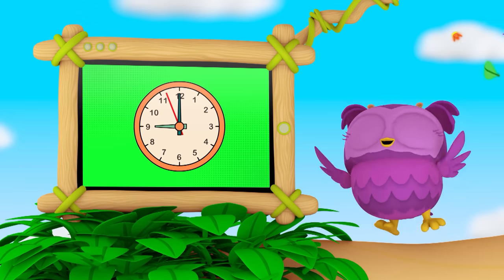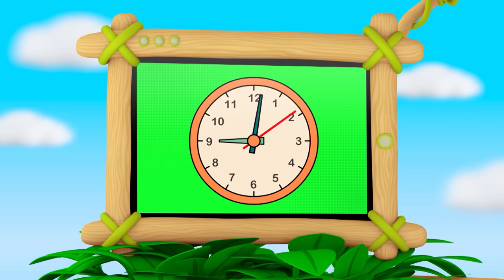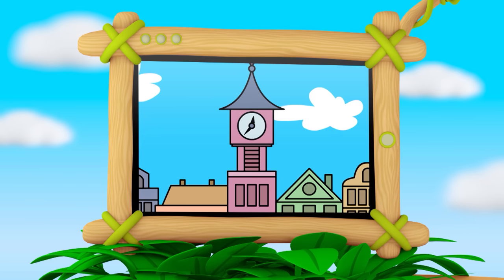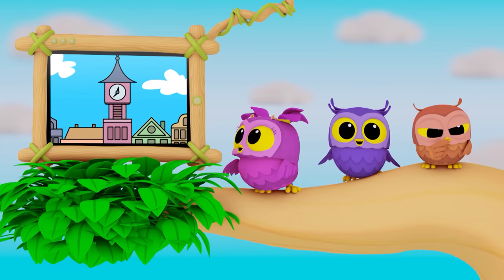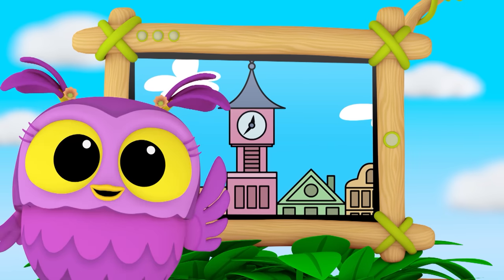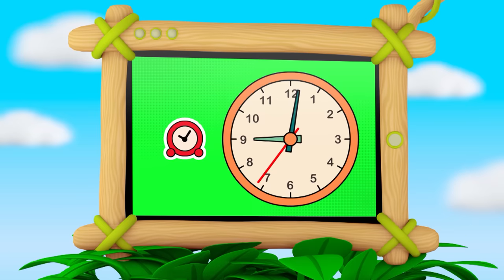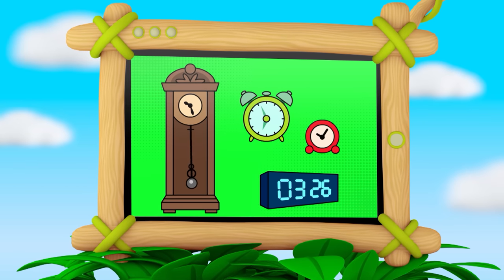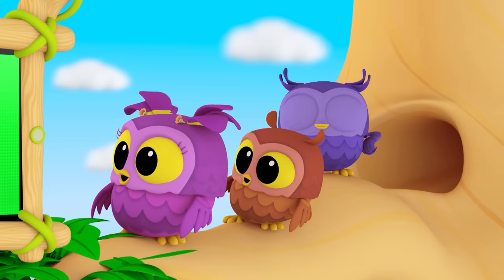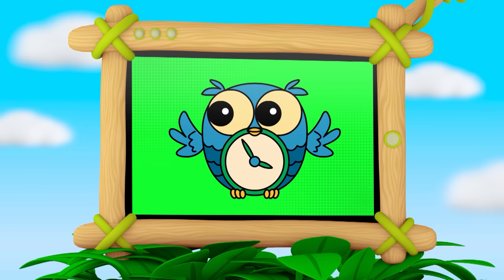Yes, it is a clock. Nice guess, Hoot. A clock helps us know what time it is. A clock can be really big, or really small. And clocks can come in different styles and shapes. Some clocks even look silly.